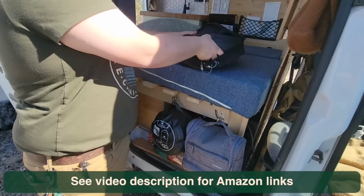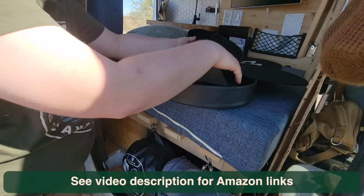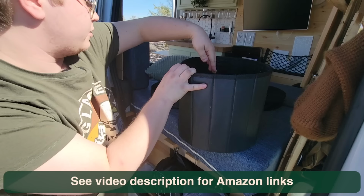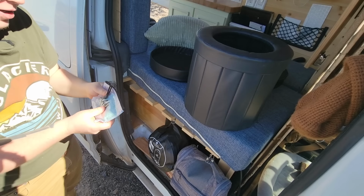Yeah, I can show this to you. So I really like this one. It has all these little parts. Oh, okay. And you put this in the bottom so it stays rigid. And then that's the potty. And it's strong enough to... Yeah, hold me.